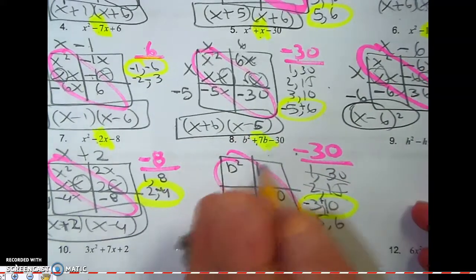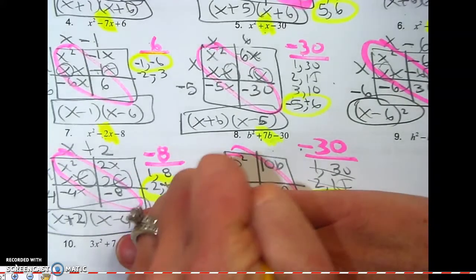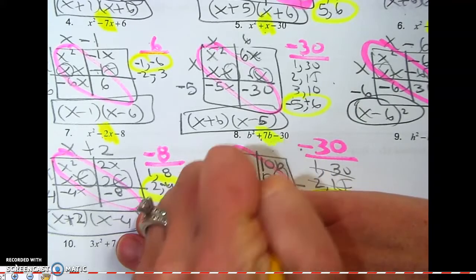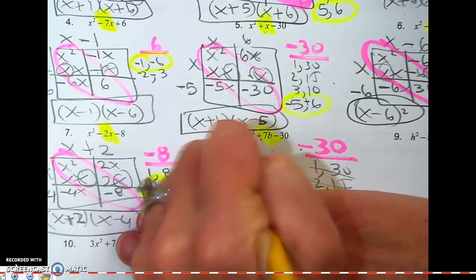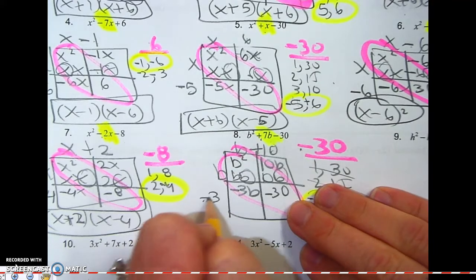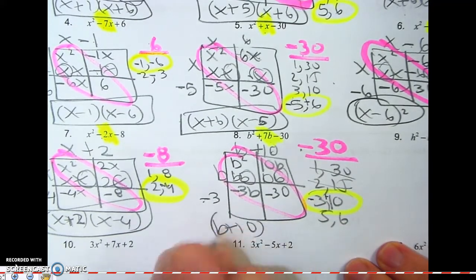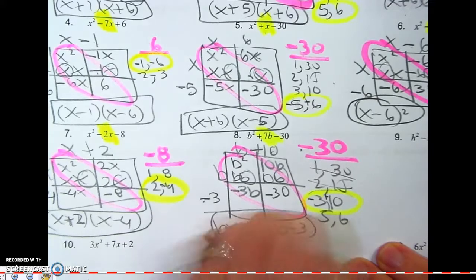Negative 10b, negative 3b. Notice we're using b's this time instead of x's. b, 10b, b, whoosh, b up. Plus 10. 10 times what is 30? 3, negative 3. b plus 10, b minus 3.